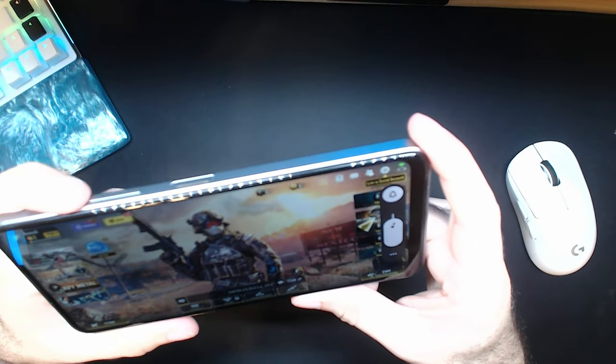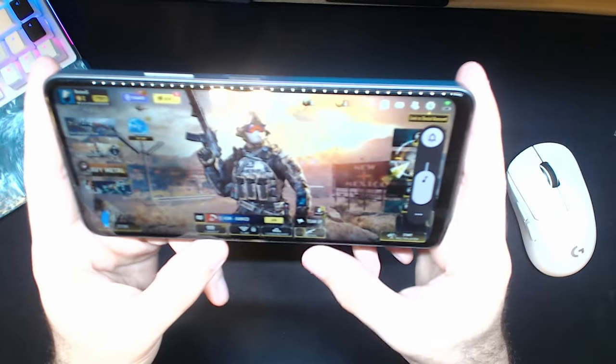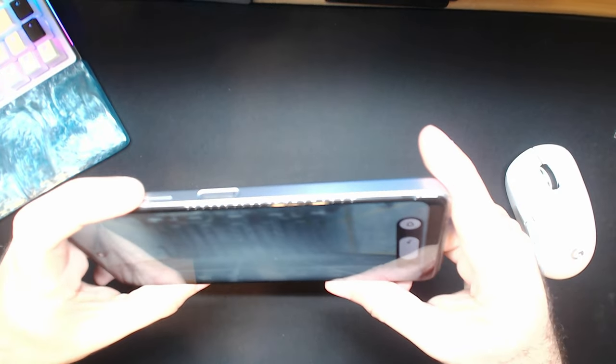I kind of messed with the settings already. I tried to hook it up to my capture card, and I think my capture card is just having issues. So I'm just gonna do it via the camera and show a quick gameplay. We'll go ahead and go into Frontline. And if you guys can't hear the game, we'll flip it this way then.